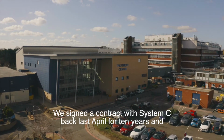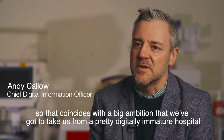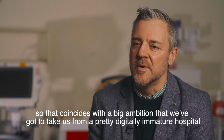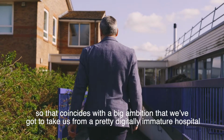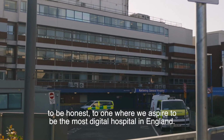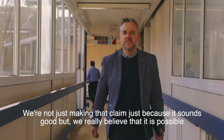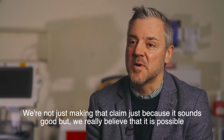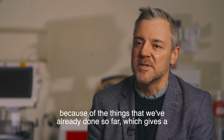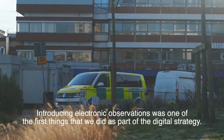We signed a contract with System C back last April for 10 years, and so that coincides with a big ambition that we've got to take us from a pretty digitally immature hospital, to be honest, to one where we aspire to be the most digital hospital in England. And we're not just making that claim because it sounds good, but we really believe that it is possible because of the things that we've already done so far, which gives a great indication of how willing our staff are to come on this journey with us.